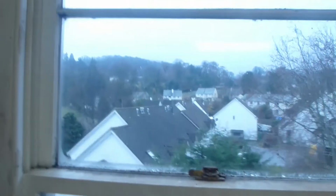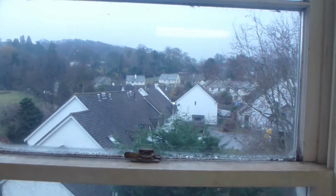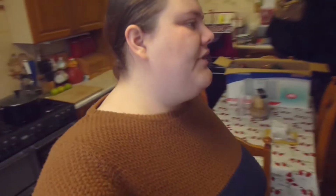Current weather, I'm going to start doing this thing on my vlogs now, weather check, is dark, dreary and cold. It says it's only like 5 degrees out, which is cold, for me anyway. Although like I said, the camera makes it look super bright, it is not. It is a typical grey day, which is making it even cozier for Christmas.